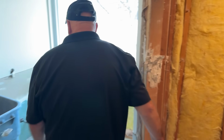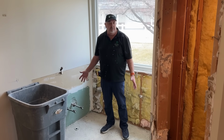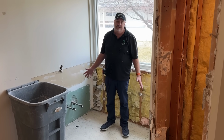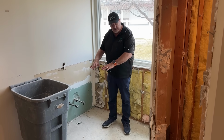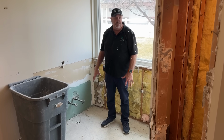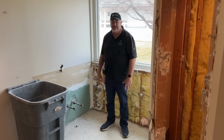So anyways, you see we've got that clawfoot tub out of here. One of their neighbors wanted it, so we had to take it out carefully. And we still have to take these off. And then we're going to frame a deck right here for the new tub. And so we'll show you what that's going to look like, but it's going to be cool.